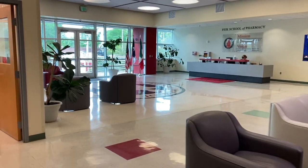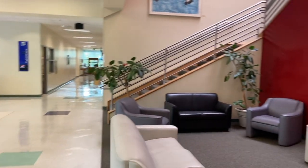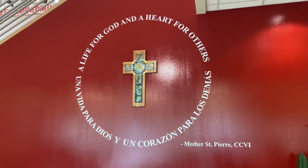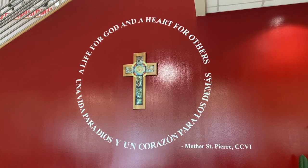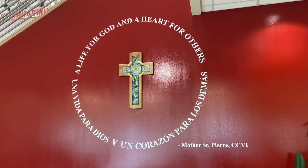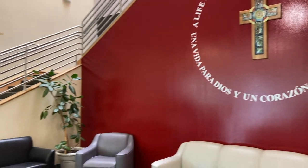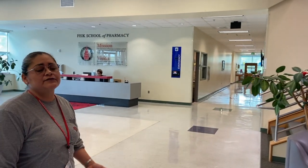As we move along into our lobby, you'll see our different displays, such as a life for God and a heart for others. That is what we wish to bestow to our students, that whenever they go out into the community, they serve their patients with that love and have that mutual respect. So whenever they're serving them, it's like they're serving their mom, their grandmother, grandfather, an aunt, an uncle, a sibling. So you want to treat them with that love and respect.